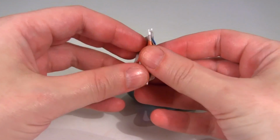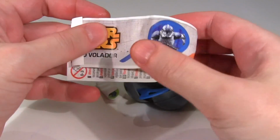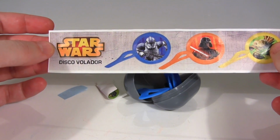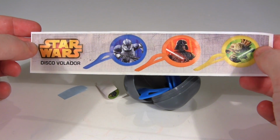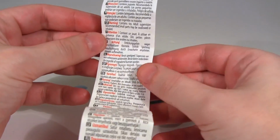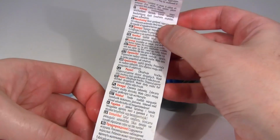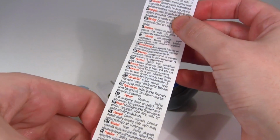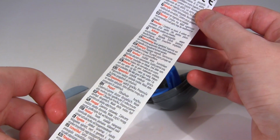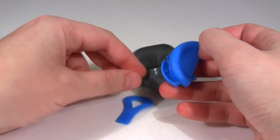What is this? Let's take a look-see here. It says Disco Volador? What does that mean? Is that English? Disco as in the funky 70s dance music? Volador? No idea. Bunch of languages on the back. I'm actually not even seeing English among them. Now I'm concerned that the discount store that sold them found them on a beach washed ashore from, I don't know, Kazakhstan, and now I'm incredibly concerned that I just ate that chocolate.